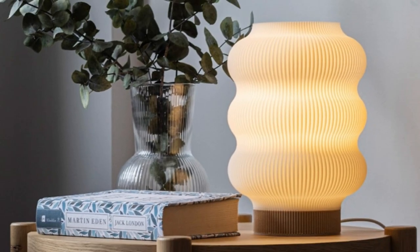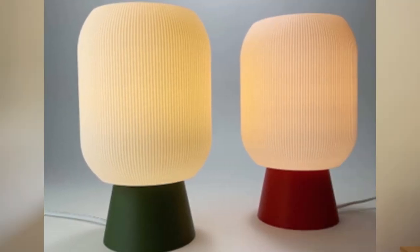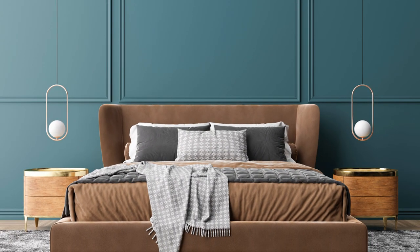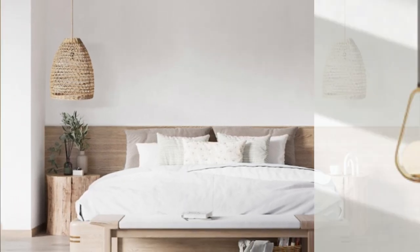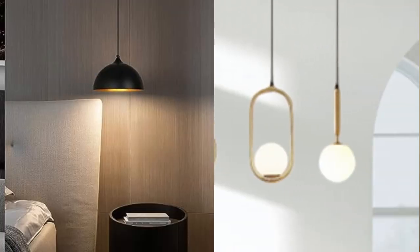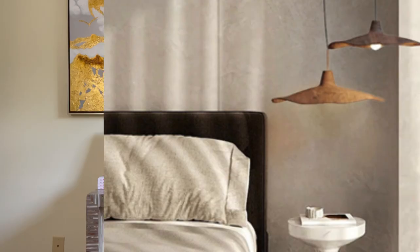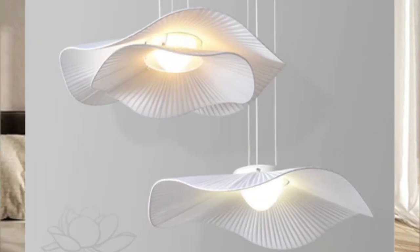These are quite interesting. They produce very soft and diffused light. Low-hanging pendants are becoming more and more popular, especially in contemporary bedrooms. They're beautiful and functional. Different shapes, different designs. I'm fond of Etsy because they have very artistic designs, many of which are handmade and unique.